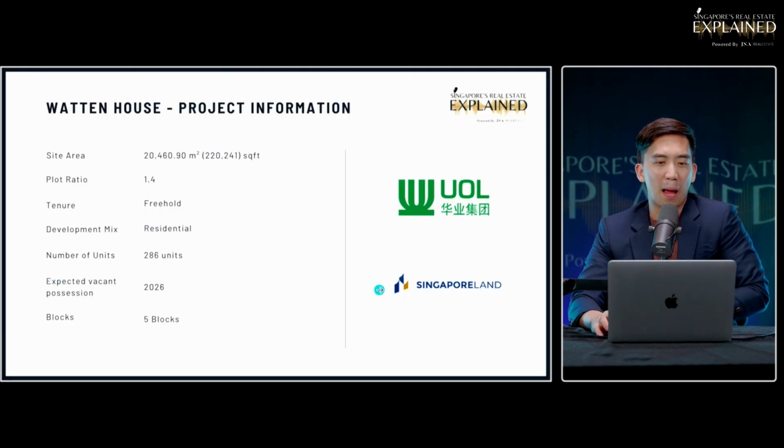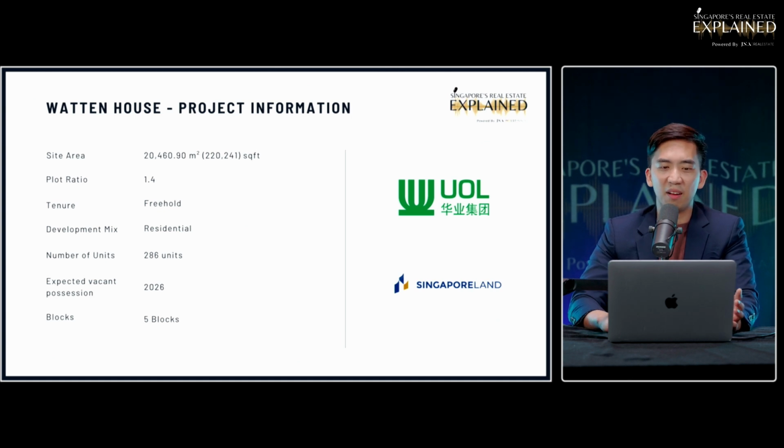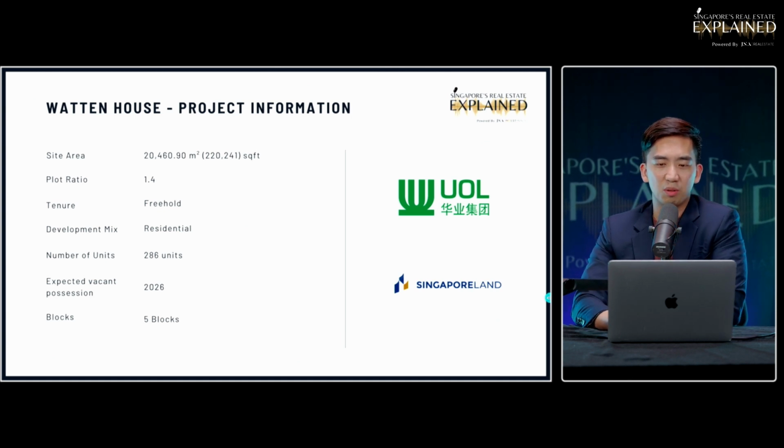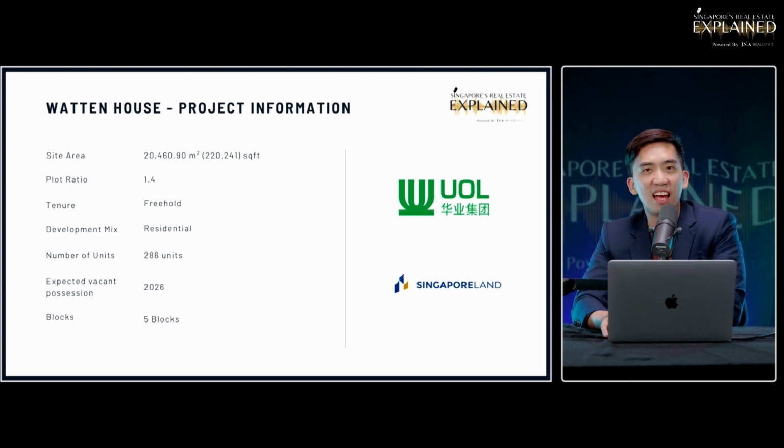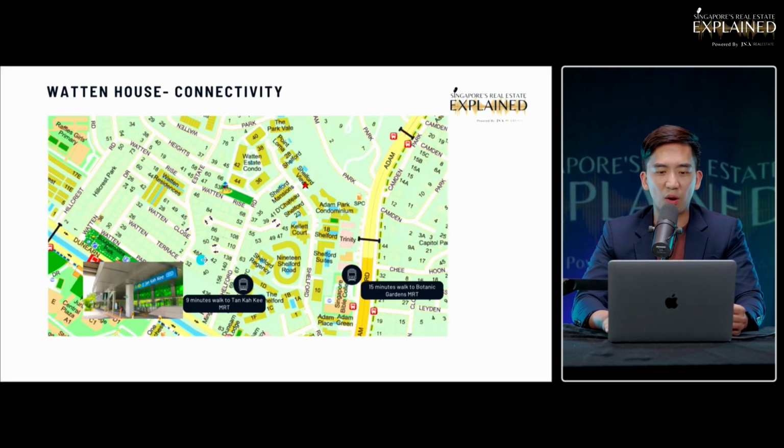So some recap about this project, which I've done, in fact, a few months ago, a very brief analysis of it when the data were quite preliminary. But right now, we have more. So recap: it is a UOL project, done together with Singapore Land, 286 units, found in District 10 at Watten Estate area, and it's near your Tan Kah Kee MRT, which is right over here. So it's about a 9 minutes walk from Tan Kah Kee.